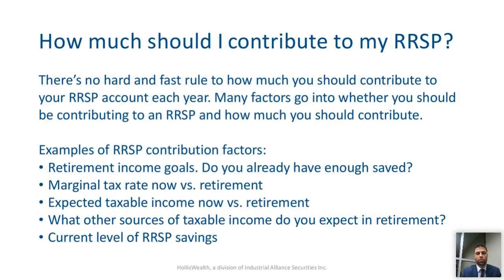So how much should you contribute to your RRSP account? There's no hard and fast rule for how much you should contribute to the RRSP account each year. Many factors go into whether you should be contributing to an RRSP and how much. Examples of contribution factors would be retirement income goals: you may already have enough saved to meet your income needs in retirement. Another is marginal tax rate now versus retirement. Are you making close to the same amount now as you are in retirement?